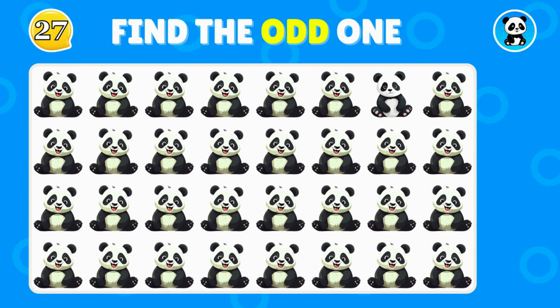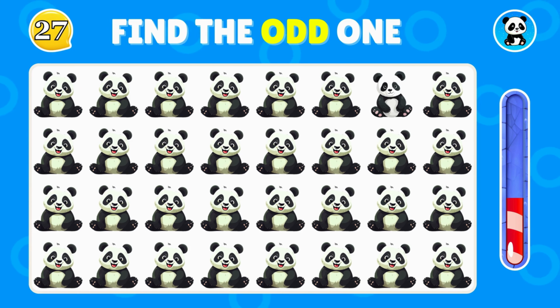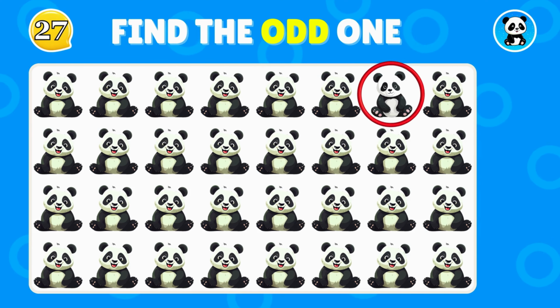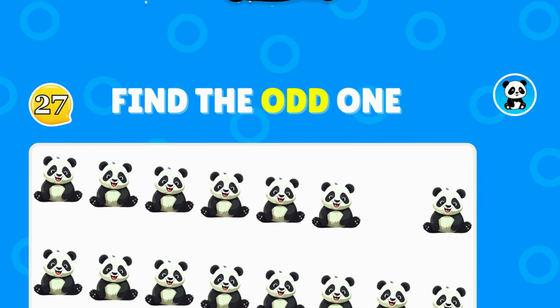Is there something different among these pandas? What clue helps you find it? Right answer. The odd one is at the second last position in the first row.